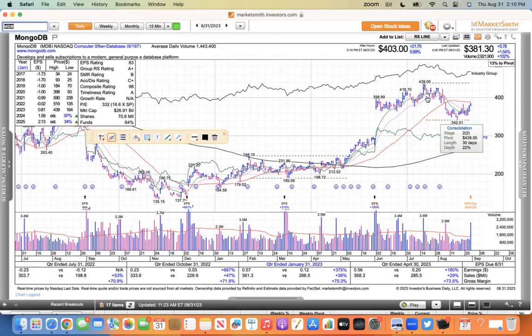This is MDB, and this one's going to rally through its 50 tomorrow. Strong report, probably going to trade over 400, but still consolidating within a base, so yeah, 439 was the old high. So probably just consolidate for a little bit. It's going to make a nice move tomorrow. It's up nearly 6% after hours.